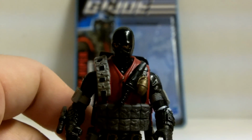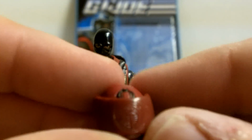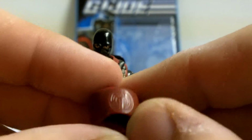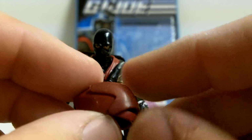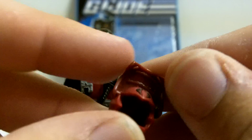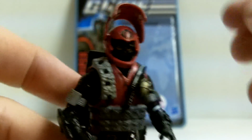Take that off. Then we got the mask that I have him with. It's this red mask with like a Cobra stamp right there in red, so it's kind of harder to see. But one on the top too that's black, and it's basically this unable to be seen through visor that lifts up, probably for when he's in urban combat, to protect his face from bullets. He's basically like a human shield.